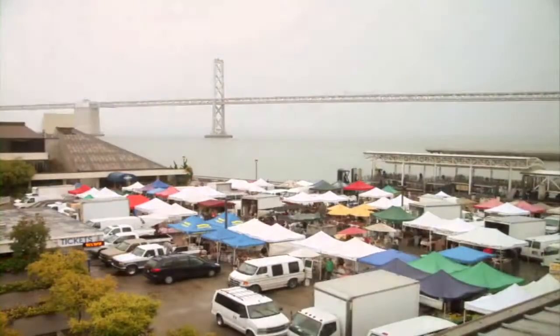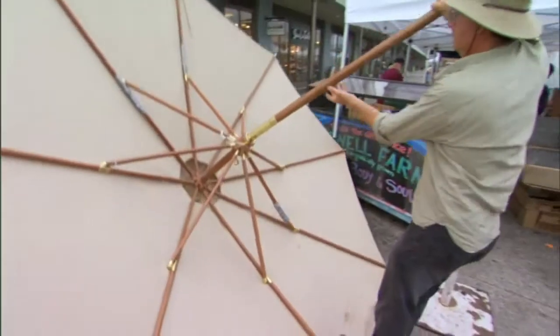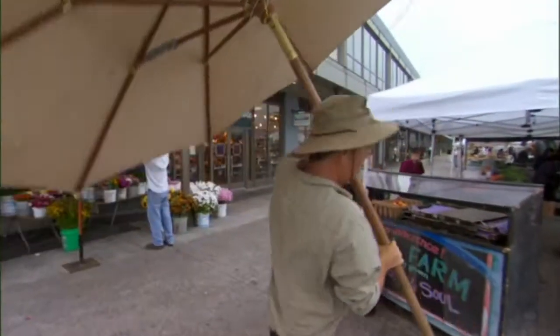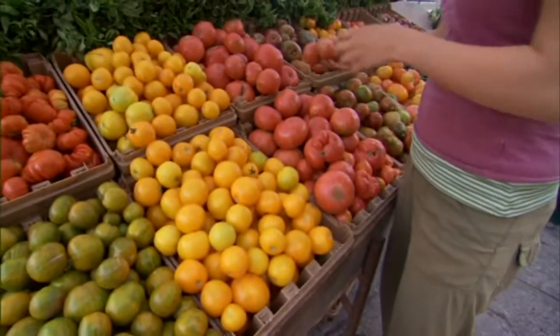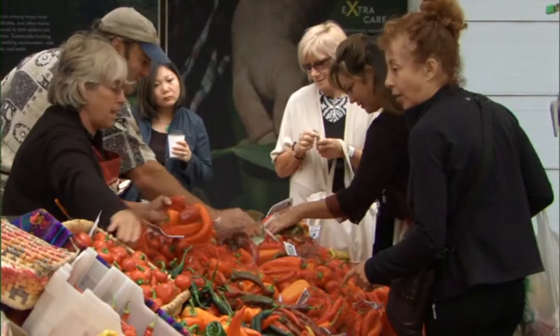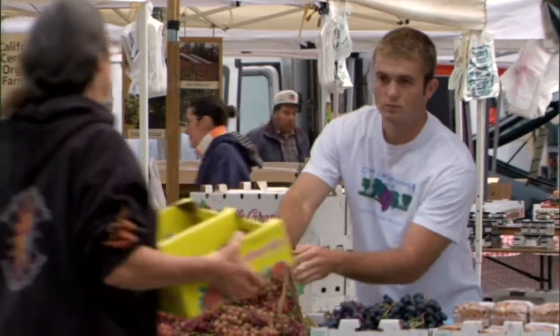I go every week to the farmer's market. I love people getting excited about our produce. The thing that makes a farmer's market such a special place is that you're actually creating community around food. The consumers are actually getting to meet the person who provides them with their food.